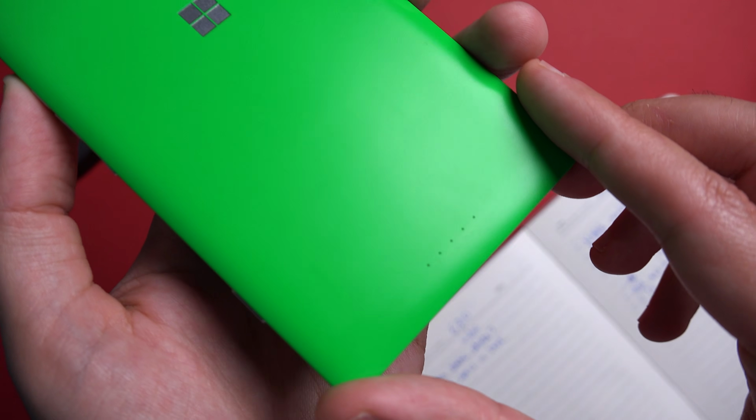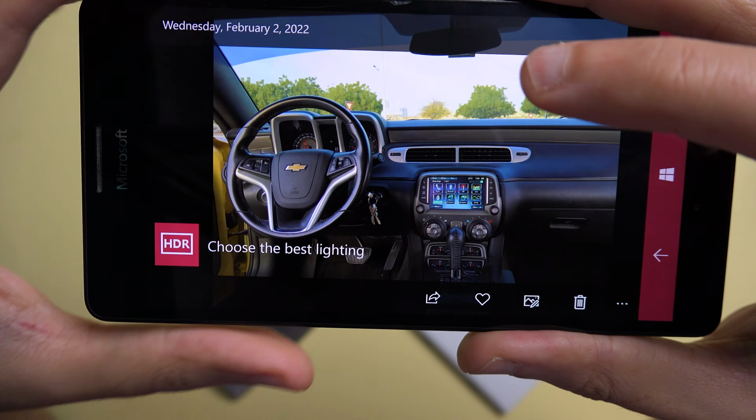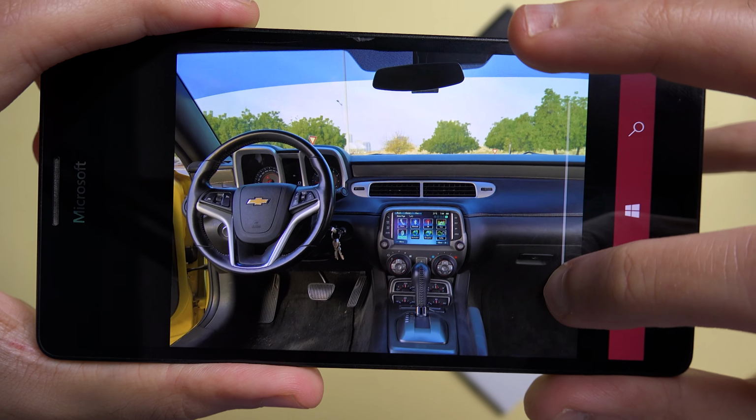In terms of flagships, I think my least favorite ones from the Lumia range are the 950 and the 950 XL, which I have over here. But one thing that those phones got absolutely right was the camera. And I think in many ways, the Lumia 950 was sort of like the godfather of smartphone camera image processing.